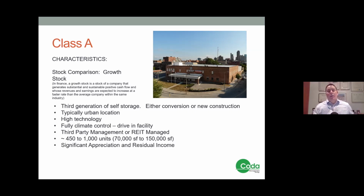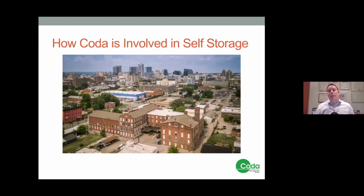And so what we see here is because you're changing the use in the building and you're changing the program, that's where you get the significant appreciation, as well as you get the cash flow and the residual income. But it takes time. It takes longer to get these things up and running. And so there's inherently more risk. So how are we involved? This is what we're doing.